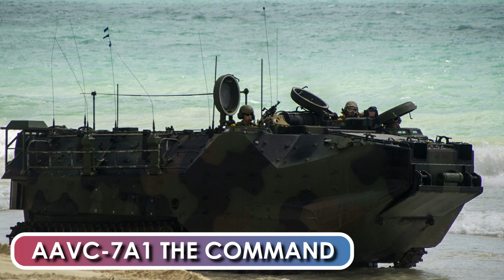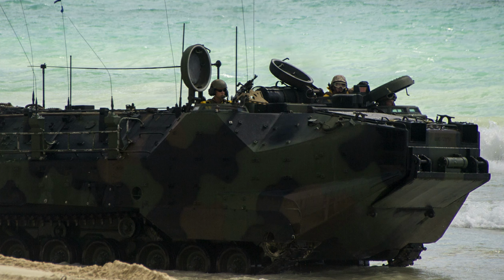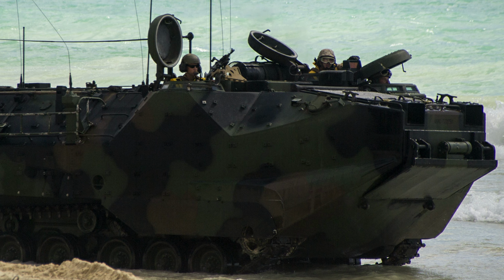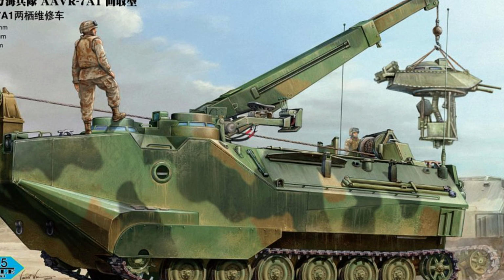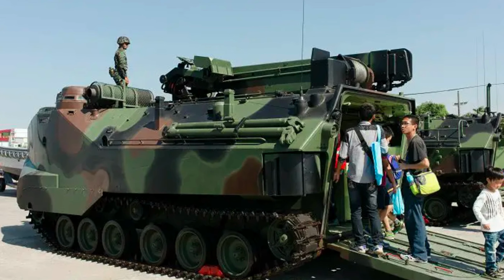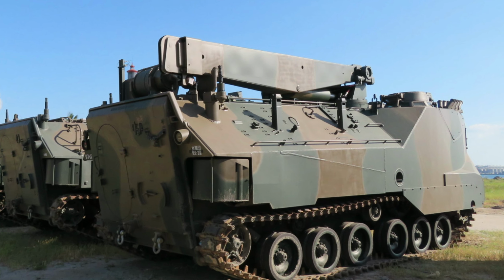AAVC7A1, or the command variant. This vehicle does not have a turret, and much of the cargo space of the vehicle is occupied by communications equipment. AAVR7A1, or the recovery variant. This vehicle also does not have a turret. It is considered the wrecker, as it has a crane as well as most tools and equipment needed for field repairs.